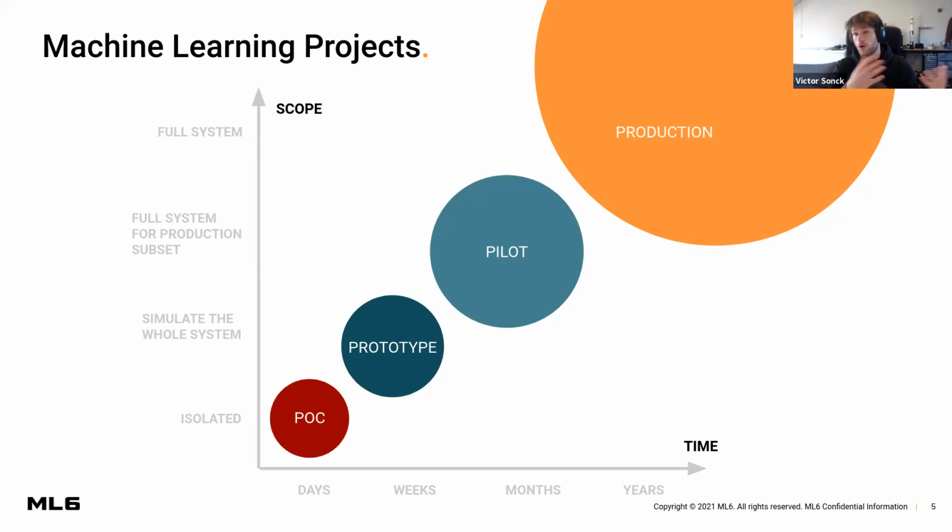So we see smaller manufacturing companies that don't actually have this AI capability or the IT capability yet, and they actually want to start with it. So you have different scales, let's say, in which they outsource this kind of machine learning projects. And you probably know all of these: POC, prototype, pilot, and production.